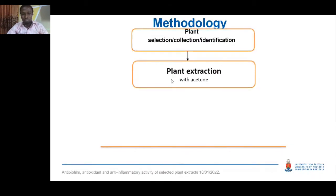Methodology. Plants were carefully selected based on previous work done in phytomedicine units. Plant collection was done from Nespoit Botanical Garden in Mpumalanga province. Plant vouchers were deposited at University of Pretoria Herbarium for identification. Plant leaves were ground into powdered form and extracted with acetone.